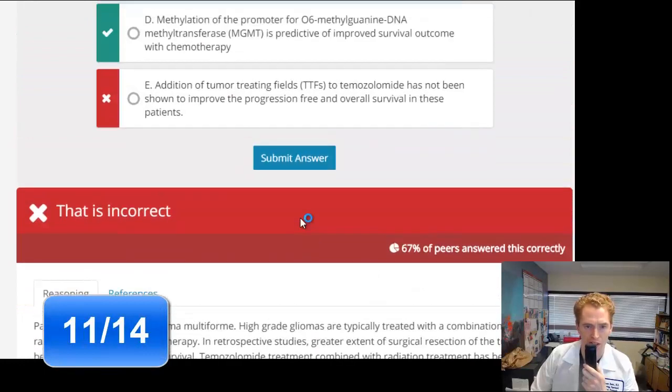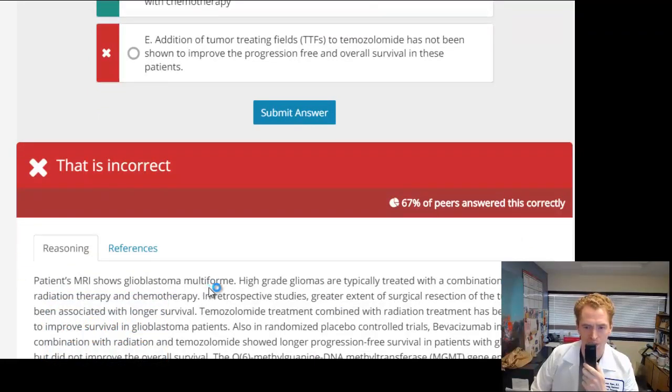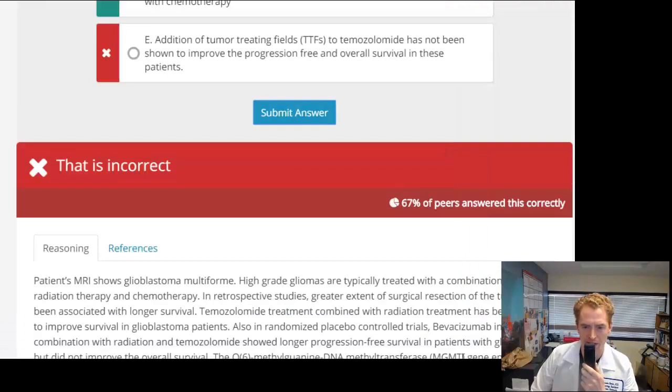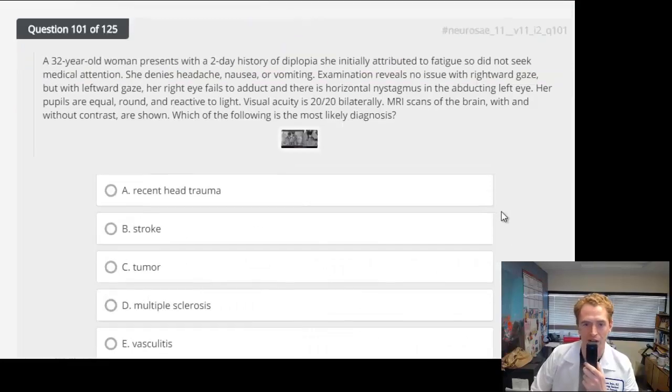No. Okay. So, yeah, I wasn't too familiar with this gene. So, glioblastoma multiforme. Okay. High-grade gliomas, treatment, radiation. Okay, the O6-methylguanine DNA methyltransferase gene encodes a DNA repair enzyme which can counter the effect of chemotherapy and radiation therapy by repairing the DNA of the tumor cells. DNA methylation is a mechanism to control gene expression. Patients with MGMT methylated tumors have a better prognosis. Okay, I did not know that.